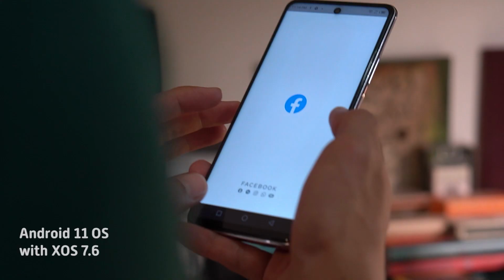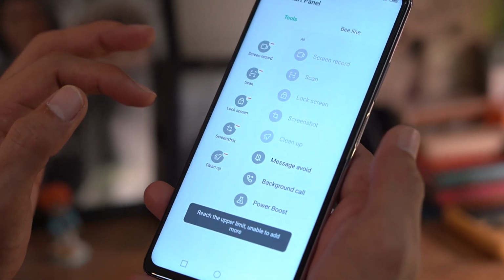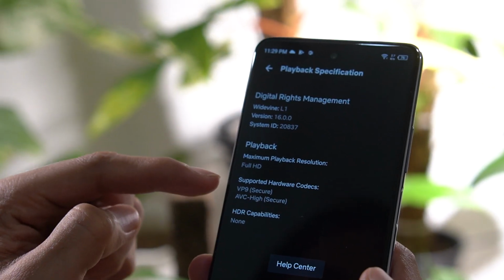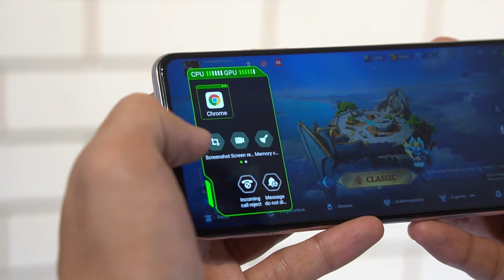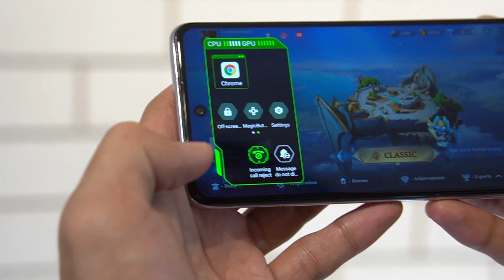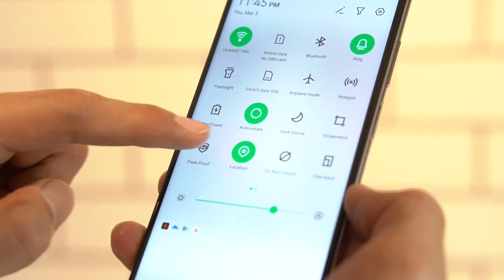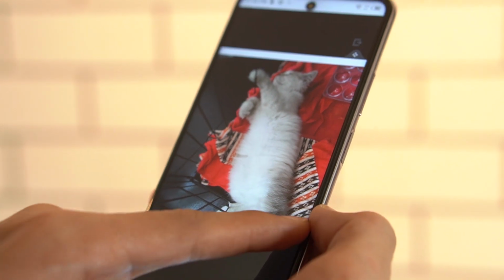Its Android 11 operating system with the company's XOS 7.6 on top gives you features and tools that make navigation easier, more efficient, and secure. For gaming, there's Game Zone to boost performance and help you focus more on playing by temporarily disabling other notifications. There are also security functions like X-Proof or Peek-Proof that lets you block certain areas of the screen in case you're viewing something sensitive in public, like your private documents. Meanwhile, X-Hide is an encrypted vault for your documents and keeps them away from prying eyes.